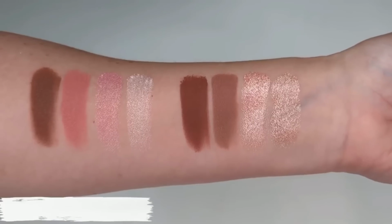I'm wearing the creamsicle one on my eyes today, and it just gives a really monochromatic look. They're not all like that. Some of them have a little bit more variety in the color, or they have some neutrals. So let me just show you guys all the different ones that I have really quick.